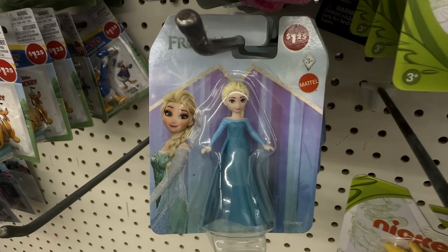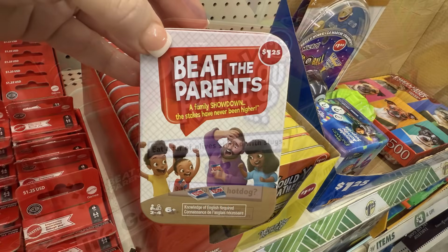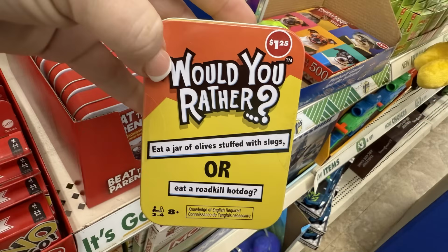They have some little boxed games. There's Beat the Parents. It comes in this metal tin. And Would You Rather. Both of those are $1.25.